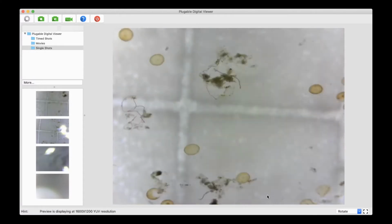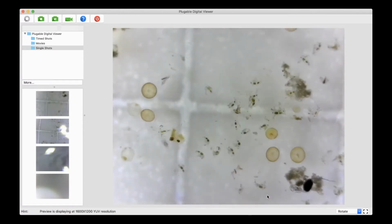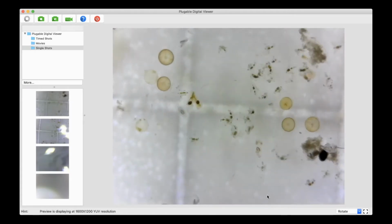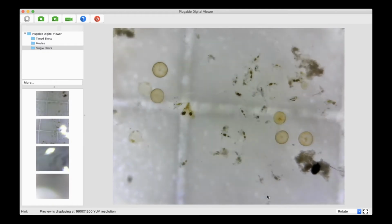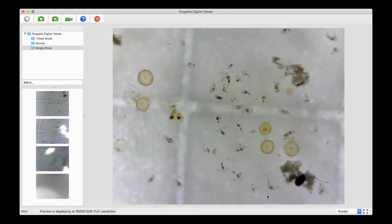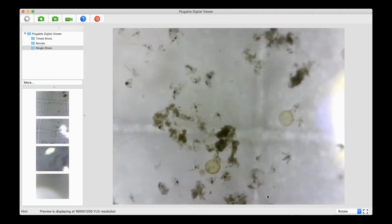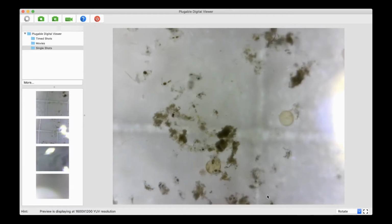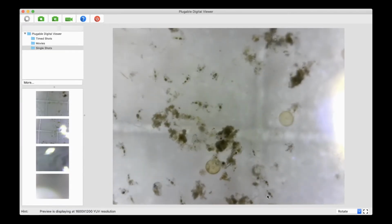So zooplankton is just a very broad term encompassing all the little animal things. Remember, plankton is a root meaning drifter. So it's just a general term, meaning little tiny critters that are in the water. Oh, just bumped it. There's a bunch of zooplankton there.